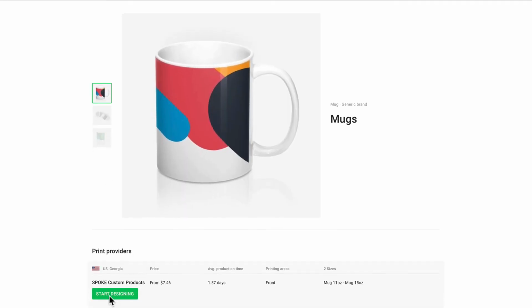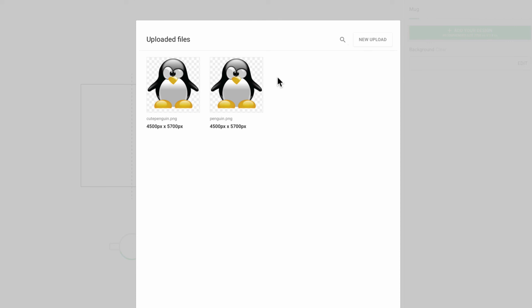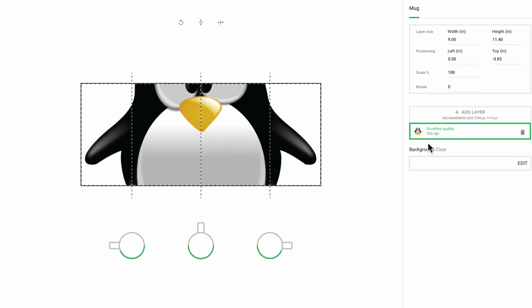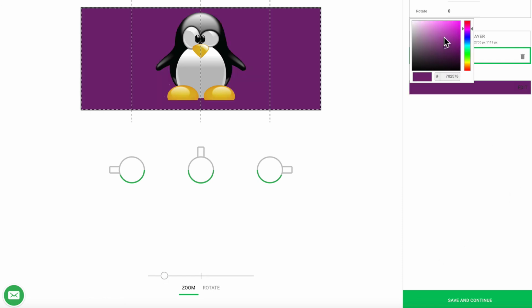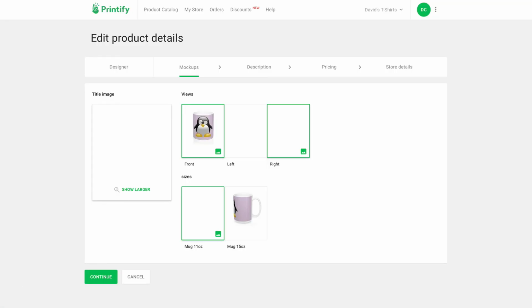And there's one print provider for the mug. We'll select that. It brings up the mug template. We'll add our design. Cute penguin. Select. And now the size is different for the recommended size for the mug. But because it's such a high resolution file, we can just scale it down. Let's add a background color. My recommendation is always to create your artwork at the correct size to begin with. But for this demo, we'll just go through this like it is.